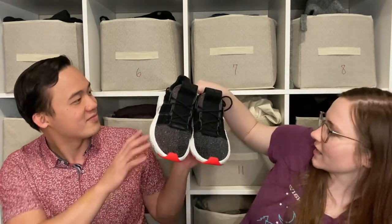Yeah. So these are some Adidas new tags, just like the other ones. They are the Ortholite type.